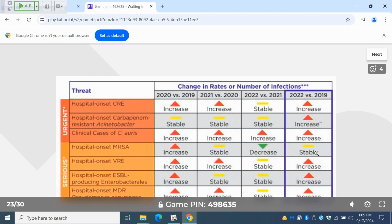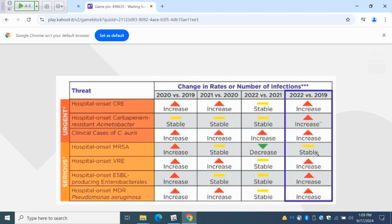You think we're doing a lot of testing. I mean, if you get a Staph aureus on a blood, you're testing for MRSA. There's a lot of screening for MRSA left and right, and those efforts are making a difference, that you are doing stuff day to day to help control the spread of MRSA.